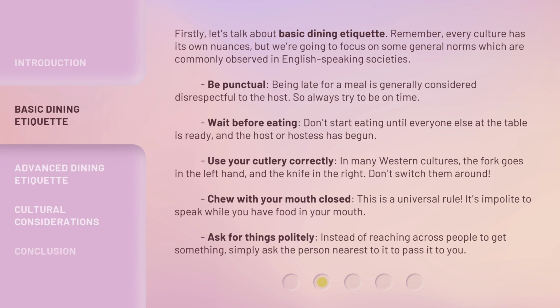Firstly, let's talk about basic dining etiquette. Remember, every culture has its own nuances, but we're going to focus on some general norms which are commonly observed in English-speaking societies. Be punctual. Being late for a meal is generally considered disrespectful to the host. So always try to be on time.